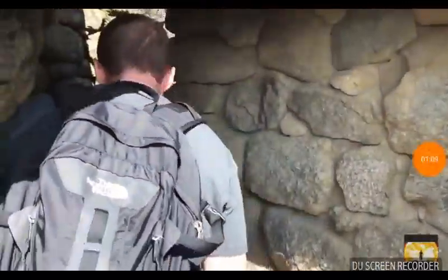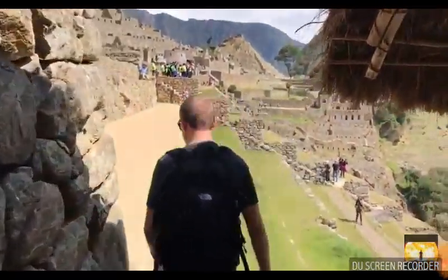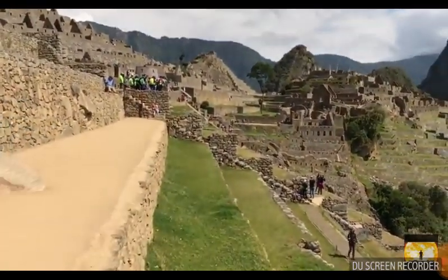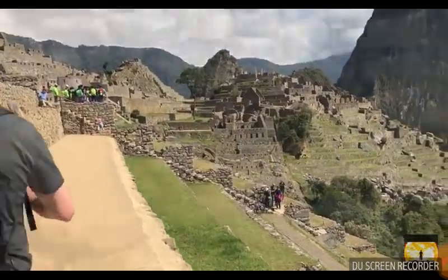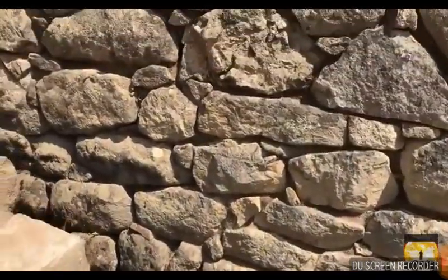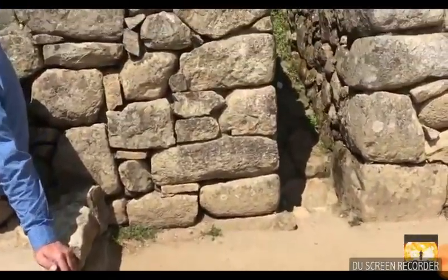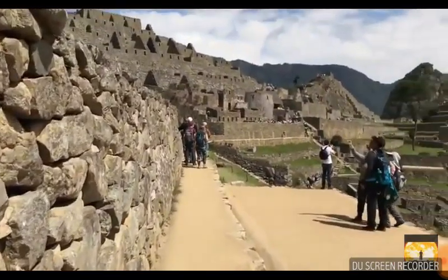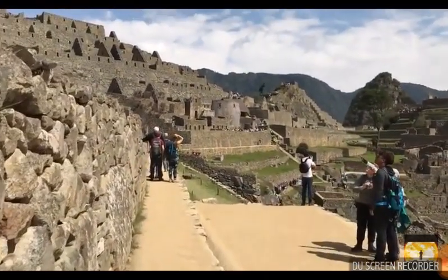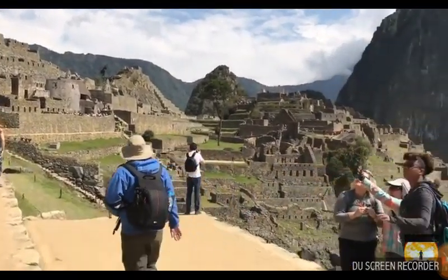So the official opening to Machu Picchu is very narrow, and that would ensure that an invading force or army could not enter en masse. It would be easy for the Inca to pick them off at the doorway. So, as we walk up the steps, again, looking at Inca-style construction, made of white granite, which is what the mountain itself is made of, we proceed towards the main complex itself.